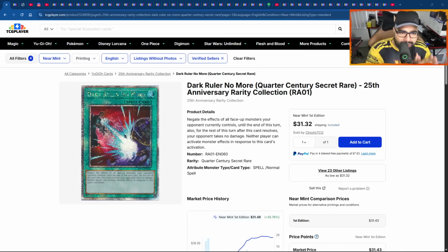You guys already know we have Dark Ruler No More, Quarter Century Secret Rare, QCSR. Say it right, guys. This card, no one's paying attention to. No one's talking about this card anymore.